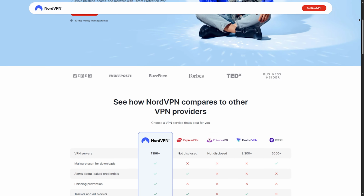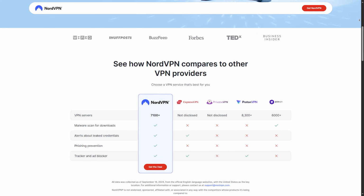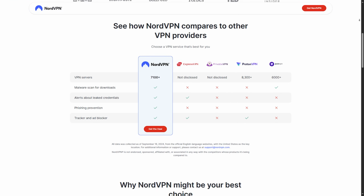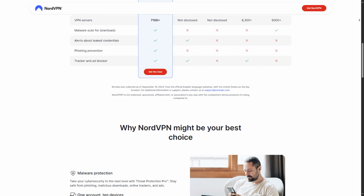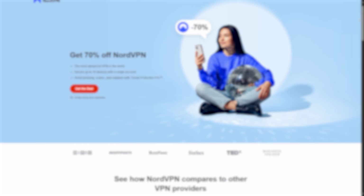So now the question is, is NordVPN still worth it in 2025? Absolutely. Despite the higher price tag, the features, security, and speed you get are top tier. It's especially worth it if you value online privacy, need to bypass geo-blocks, or just want to keep your data safe from prying eyes. And that's all for today's review.